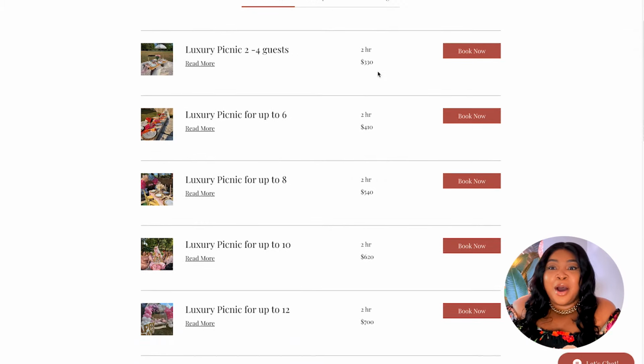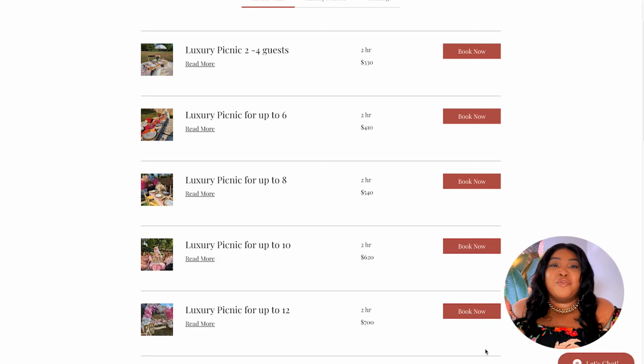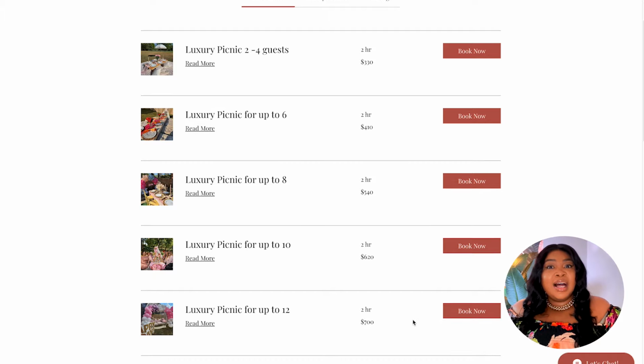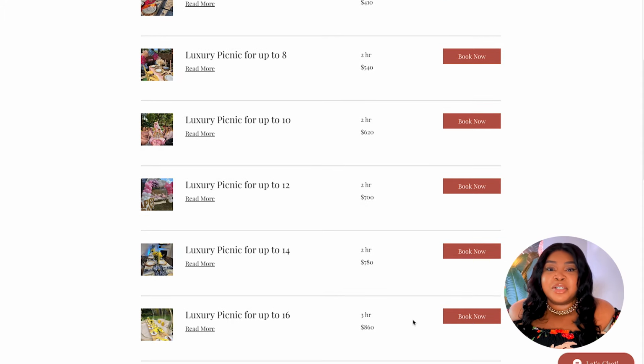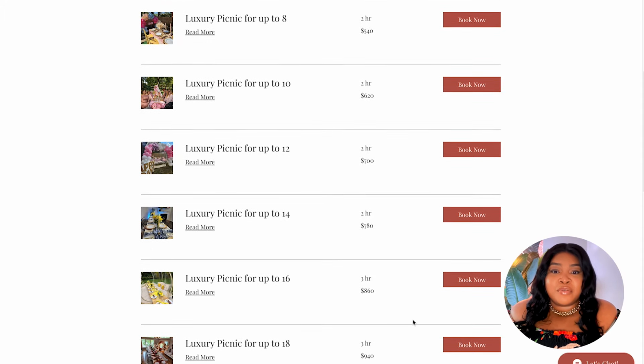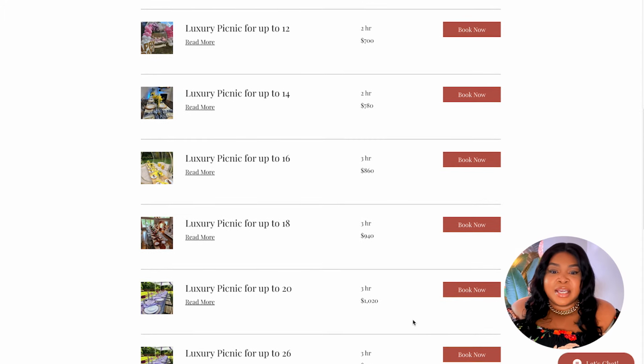So let's talk about these prices. The luxury picnic for 2 to 4 guests for 2 hours is $330. So with your investment of $500 to $1,000, you can make your money back within a few picnics. So it's really easy to do, and that's like the minimum. Their luxury picnic for up to 6 people is $400. So you could do 2 of those and make your $1,000 back. Obviously it's a little short, but you get what I'm saying. Their luxury picnic for up to 8 is $540, and the prices increase from there.